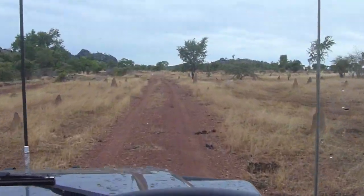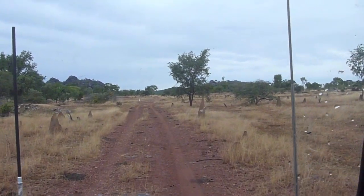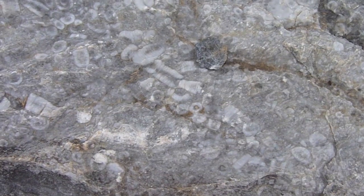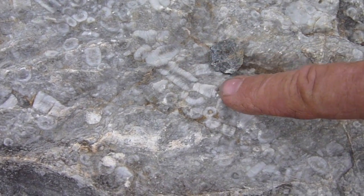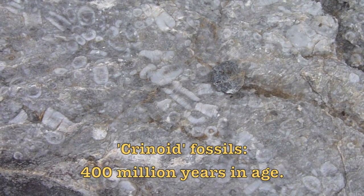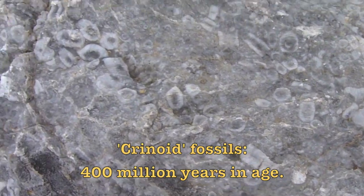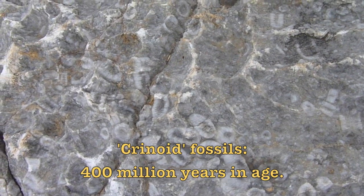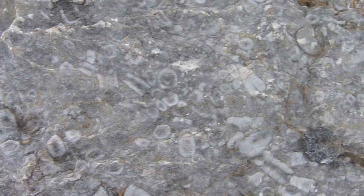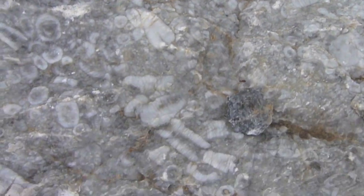Before we go, we'll just head down and show you some old fossils down here from remnants from when this whole area was an inland sea millions of years ago. They're quite interesting and very, very old. Okay, these are the fossils here. They're known as crinoids. I'm no fossil expert, but they're many, many millions of years old. I'll subtitle the actual age of these fossils. Very primitive marine life from when this was a big inland sea. This part of eastern Australia was all underwater millions of years ago, and these crinoid fossils date from that period. As you can see, they're very primitive forms of life.